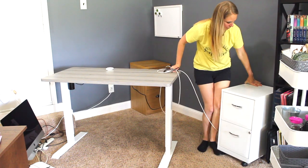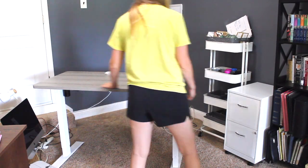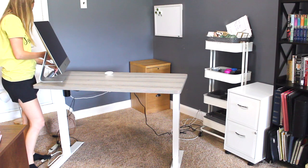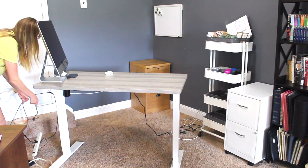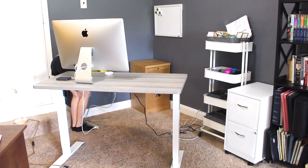It's really important when you're working at a computer that your desk is ergonomically correct. You're able to look straight ahead at your screen instead of bending your neck down or up to look at it, and that your arms are straight out in front of you. So this desk is perfect for that.